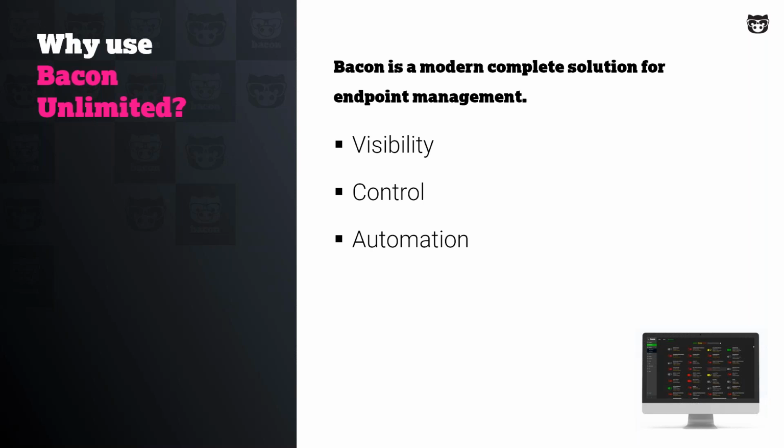And so that's what Bacon is all about. Visibility is the first part. We need to make sure that we have real-time information about those systems. That means every piece of inventory, piece of software changes, we need to know about it now, not in 2 hours or 2 days or something, but in 15 seconds or less. And so that's a key part of Bacon.